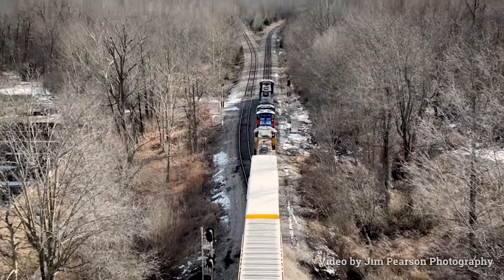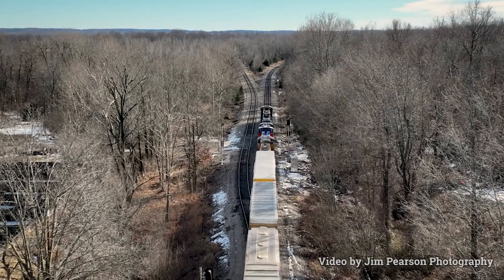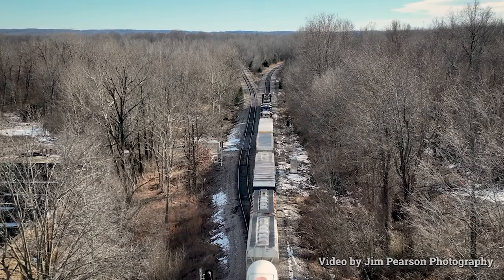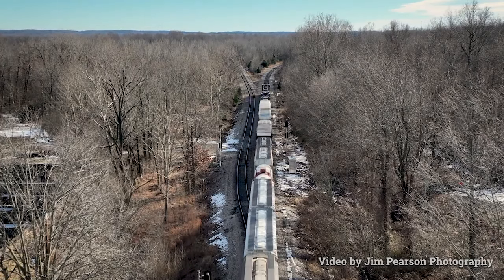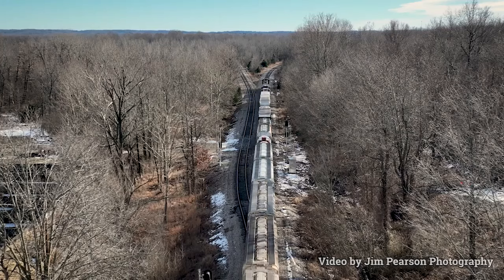Looking at here, the track on the right is the Henderson cutoff, and the track going off to the left goes out to the Paducah and Louisville Railway. This is how the P&L gets on and off the Henderson subdivision, CSX.